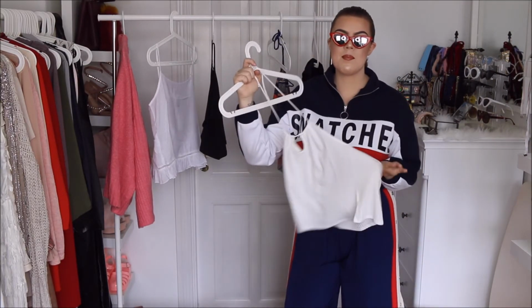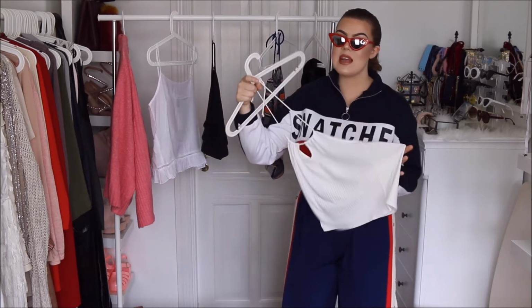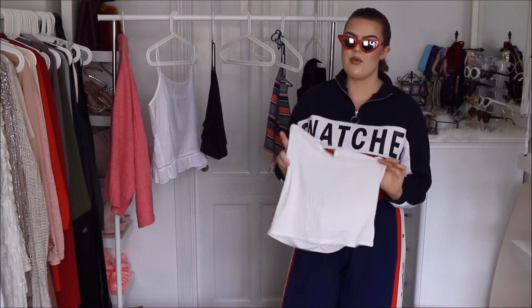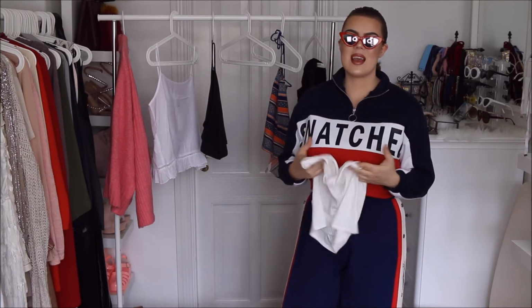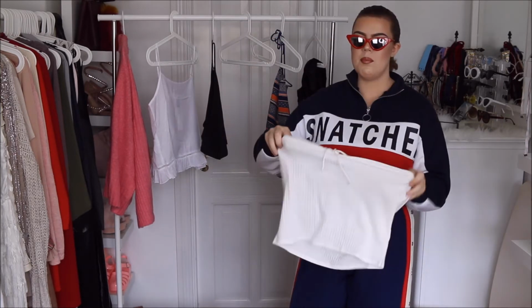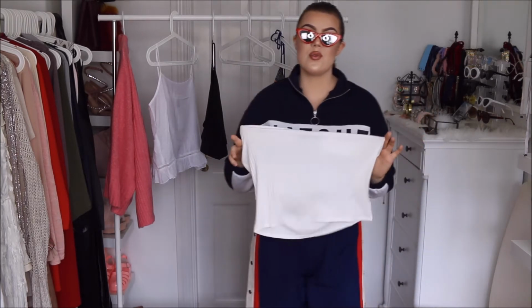Next up we have the same halterneck top, just in white. This one I also do like because it's the same style, but I'm not totally sold on the white color. It's just a little bit too see-through for me. I can kind of tell that I have the red bra on underneath this top, which I'm not a big fan of. And also white is just so hard to keep clean. Like, I already got foundation on this string. But I mean, anyways, it is really cute.